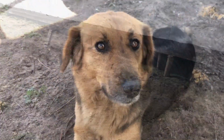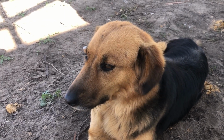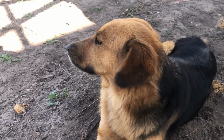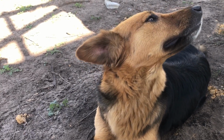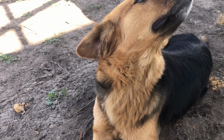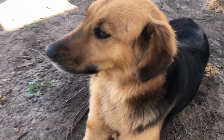Rabbits, and so she hates anything rabbity. With chickens, she doesn't kill them, she just makes sure that the chickens stay in their chicken coop, and if they go out, she'll chase them back into the chicken coop. Say hello, Spider. Say hello.